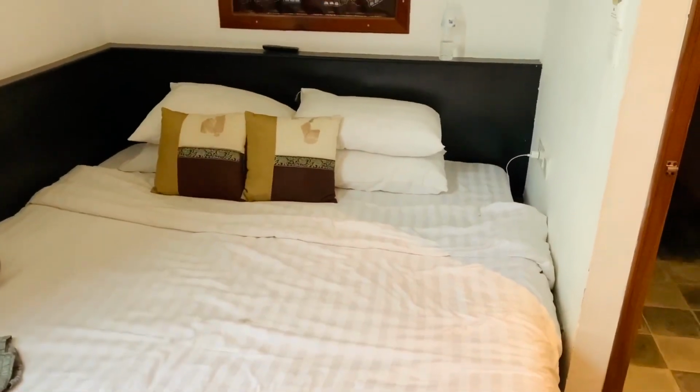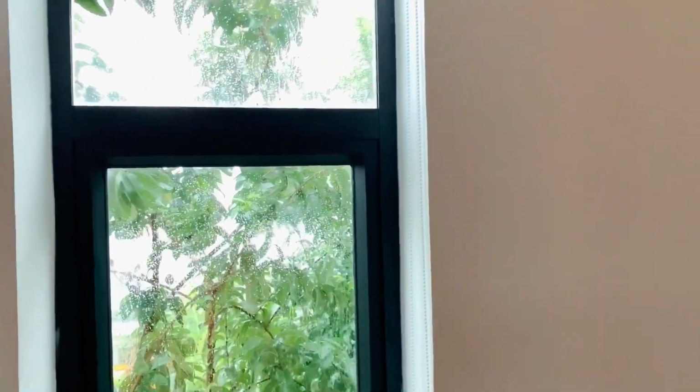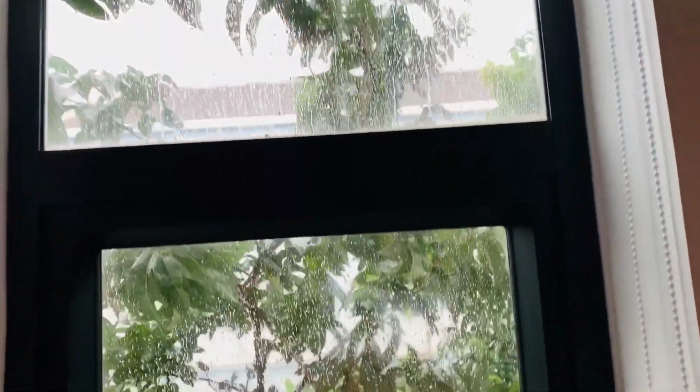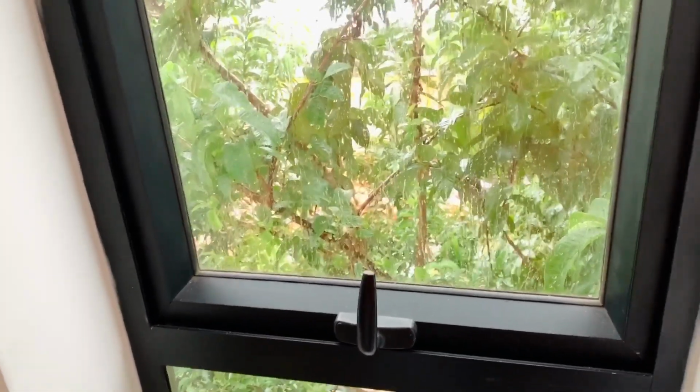So this is the bed. And there are two elephants, cutie. And there is a window here. We can see a guava tree. If we want, we can pluck one peru.